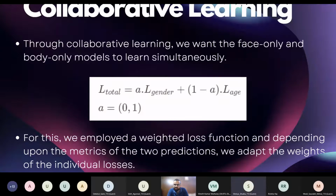Yeah, it was me. So basically, what we have done is that if the accuracy of, say, gender prediction exceeds a threshold of 70%, then the weight for the prediction layer loss of gender will be decreased to 0.1, and for the loss for the age prediction, it will be increased to 0.9. The choice of 0.9 and 0.1 is because we wanted the model to learn faster.